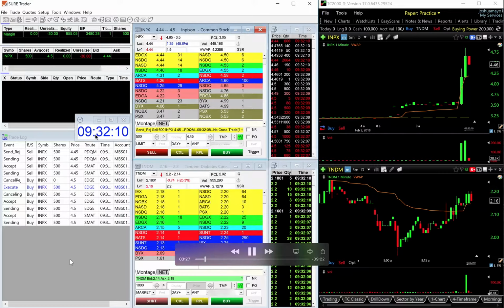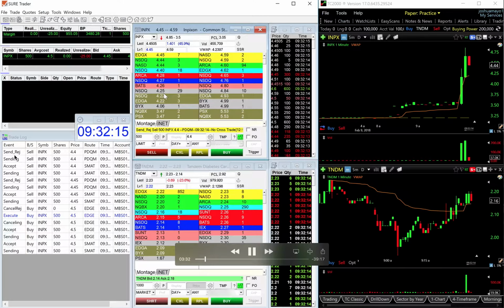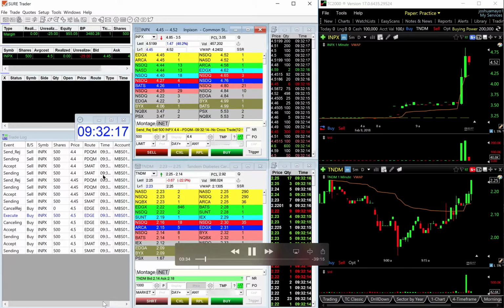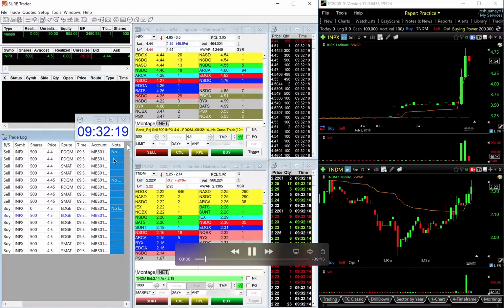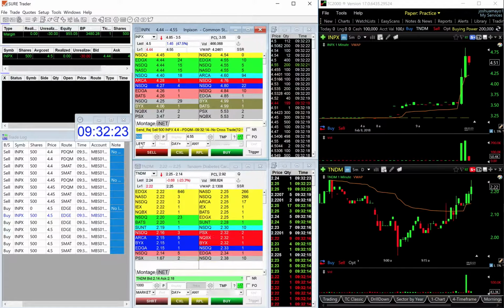Now you can see what's happening down here now. I keep getting these send rejected messages. Look at that, send reject. I'm getting this error message that says no cross trading. I don't know exactly what that means. But at this point, I begin panicking.